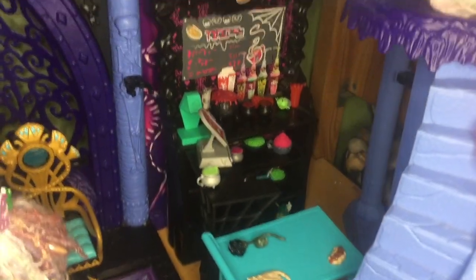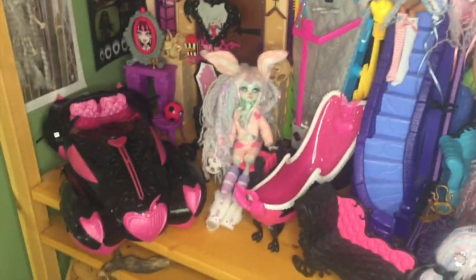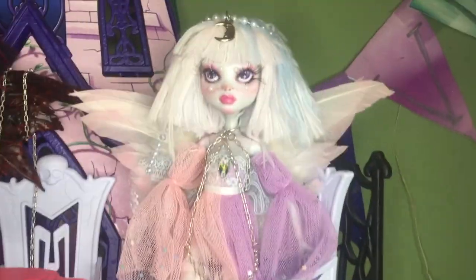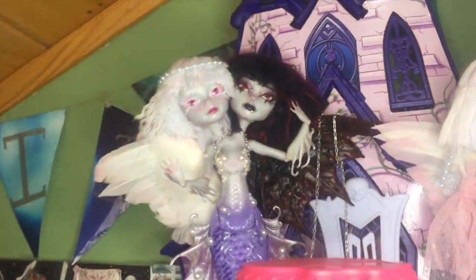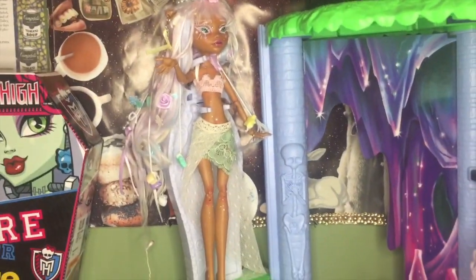We've got the coffin bean and this big castle and this other kind of pull-out dollhouse and Frankie's charging station and a bunch of Draculaura's furniture. But in terms of my dolls that I've made, we've got Dove, who's an angel, Scylla and Astrid, who are a demon and an angel, kind of conjoined twin serpent woman kind of doll. We've got Artemis, who's a non-binary elf, Lilith, who's a goth.